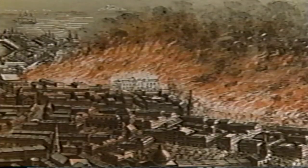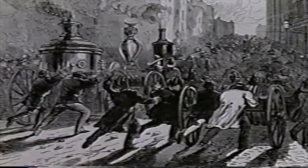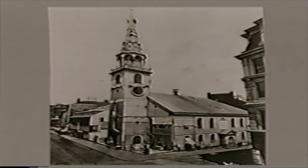Out of control, a citywide fire raged toward Old South. Only the last-minute arrival of a pumper from Portsmouth, New Hampshire, saved it from total destruction. But Old South's troubles were far from over. In the latter part of the 19th century, the building was auctioned off to be torn down for salvage.